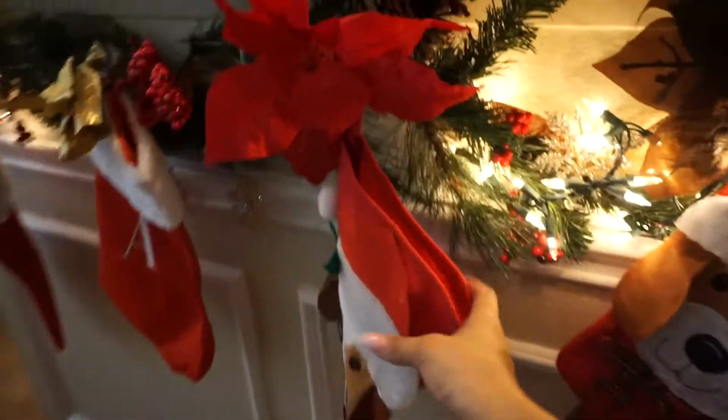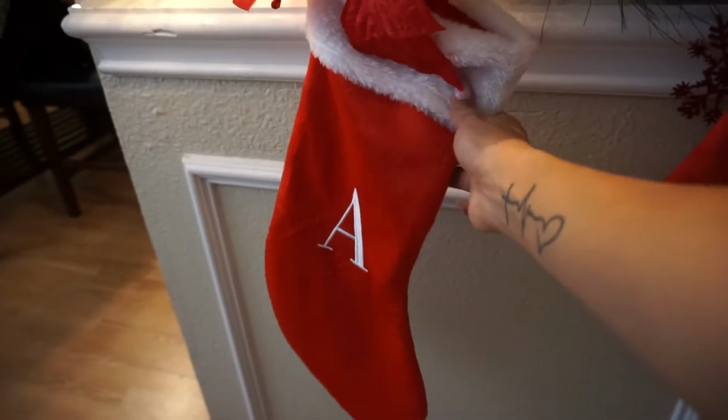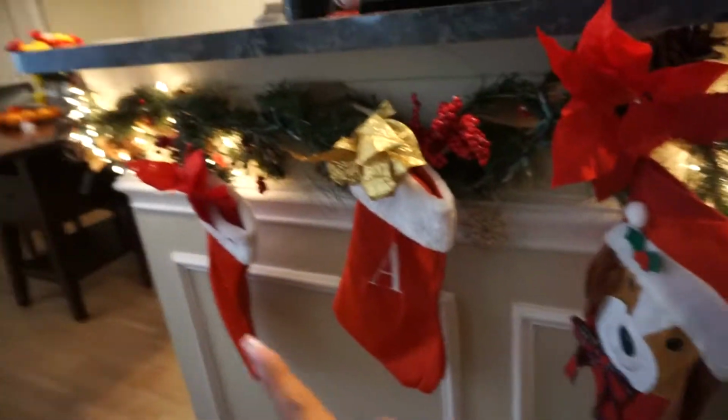Whoa. I use this garland every single year. This time I added my little stockings here because I don't have a chimney, but we did four. One for Alfredo, Araceli, which is me, and the twins. Then I got these at the Dollar Tree.